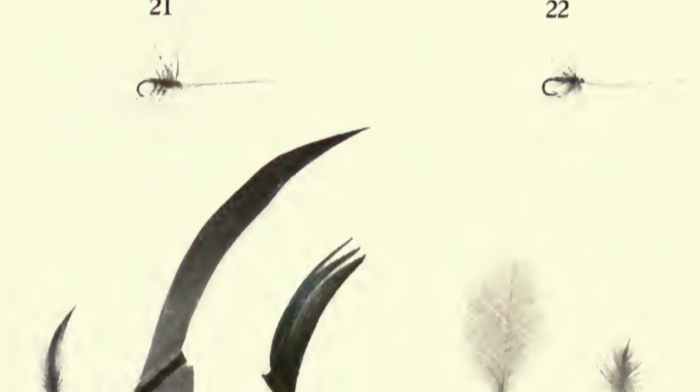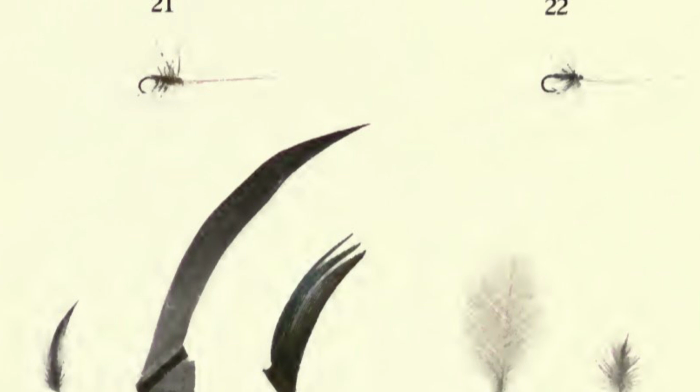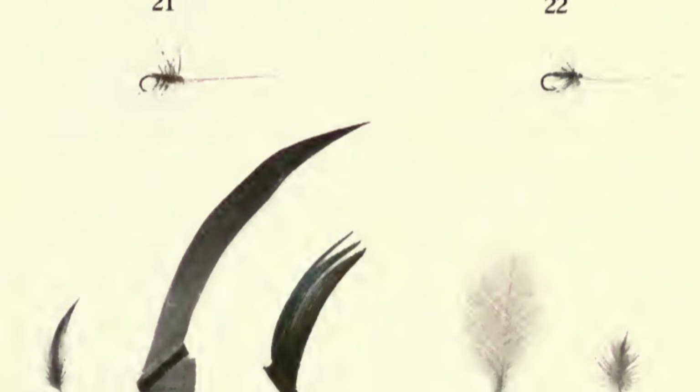A good cast for ordinary waters can be made of 10 strands of gut, each strand either 12 or 14 inches in length and tapered as follows. First 2 strands of quarter drawn, then 2 strands of half drawn, then 3 strands of 2x, and finally 3 strands of 4x.